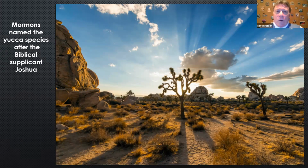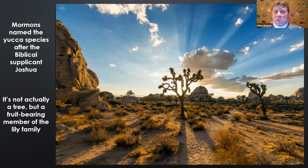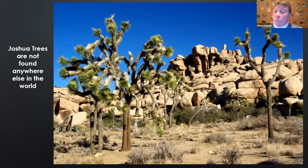If you're the first ones in an area, you get to name the things. Nobody else is living out in the desert here. So when the Mormons were transplanting from Chicago and they hiked the Mormon Trail, they came in their covered wagons to this area. They were the first ones here. And to them, the trees looked like the raised arms of the supplicant Joshua. So that's how they got their name. They're actually not trees at all. They're members of the lily family, and they have succulent fruit. They don't grow anywhere else. If you want to see Joshua trees, you go to this part of the world.